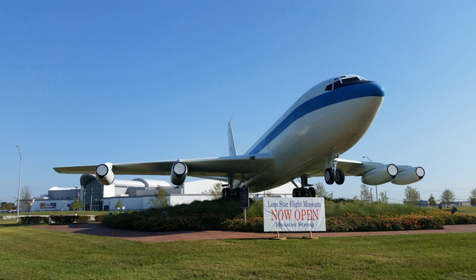85053. Republic P-47D Thunderbolt 44-90368 Tarheel Hal. Stinson L-5 Sentinel 42-98798, it was damaged by Hurricane Ike on September 13, 2008. Supermarine Spitfire TE-392, it was damaged by Hurricane Ike on September 13, 2008. Vought F4U-5N Corsair 121881.